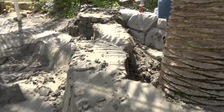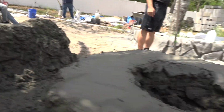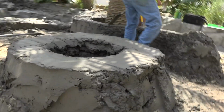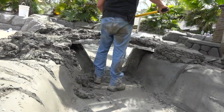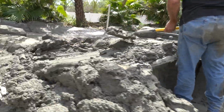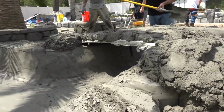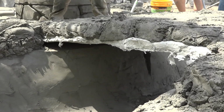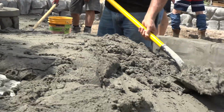Oh, okay. So we've got the bench coming around, wrapping all the way around there. You can sit on the edge of that pond there, a little contemplation or a little bit of warm up on the fire pit. There we go. Okay, now we got the bridge we got going in here. Showed earlier how we made the bridge form on there. And we stacked it right up on top of there.